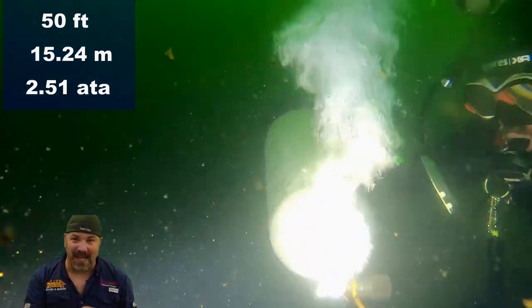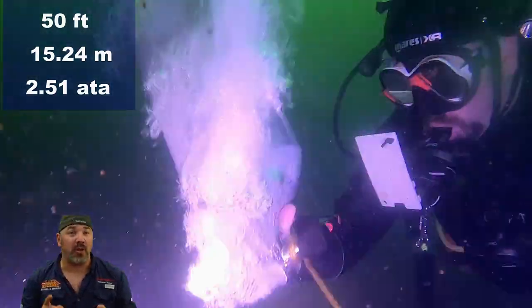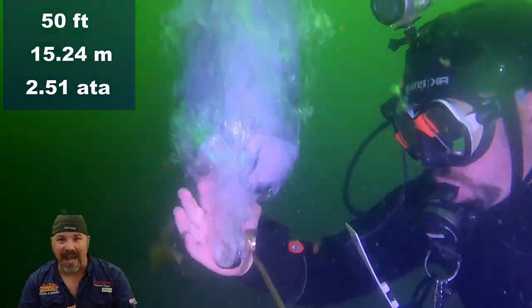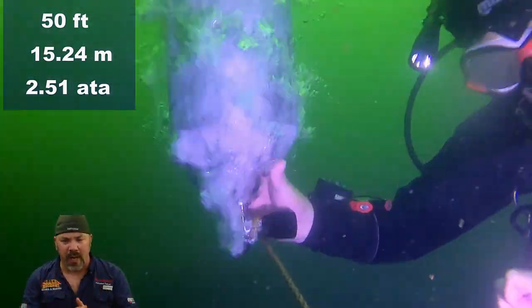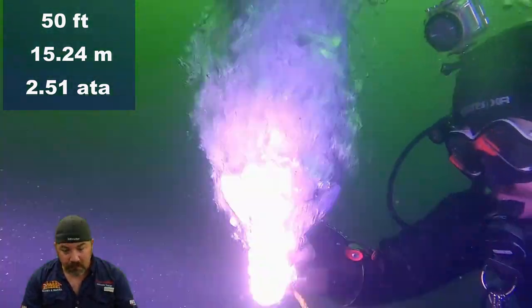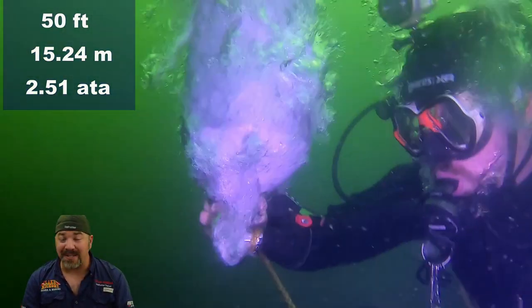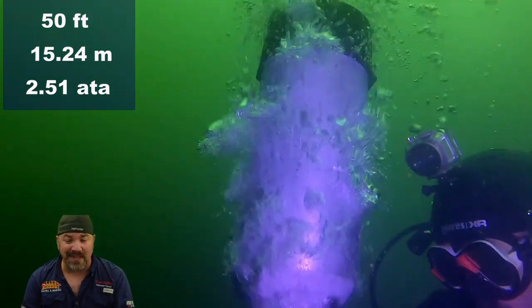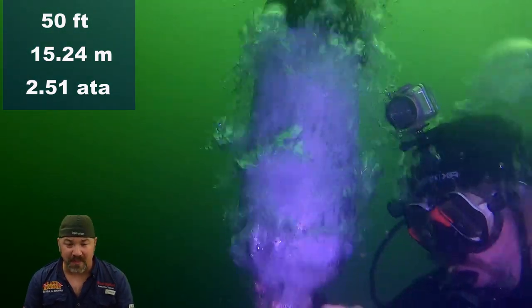We're actually going to take these same three cylinders that we used in this test, and I'm going to show you just how much moisture accumulated in these cylinders after the test. And I'm going to walk you through how we clean them and dry them out. But here I'm just bleeding it off. Now, this is a low pressure 50, so this is a 2400 PSI cylinder. I did boost it up to 3000 PSI.